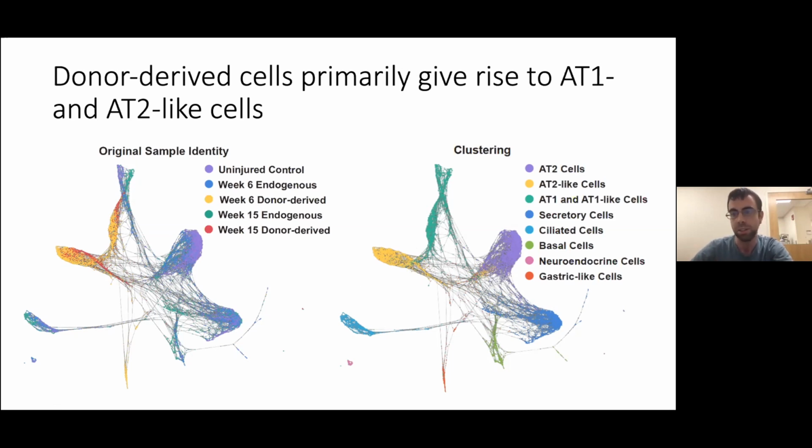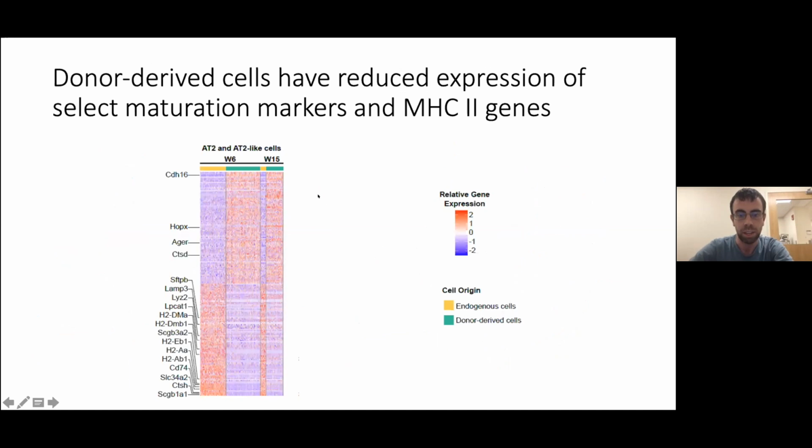So we wanted to see what genes are differentiating our cell populations here. And here we just have a heat map looking at the most differentially regulated genes between our endogenous cells in the yellow column and our donor-derived cells in the green columns. And what we saw for type 2 cells is our donor-derived cells had lower expression of some maturation markers, such as SLC34A2, LAMP3, LYZ2, SPB, but had an even more striking loss of a lot of major histocompatibility complex 2 proteins, such as CD74 and all of these H2 proteins.